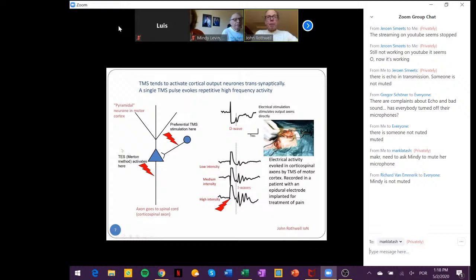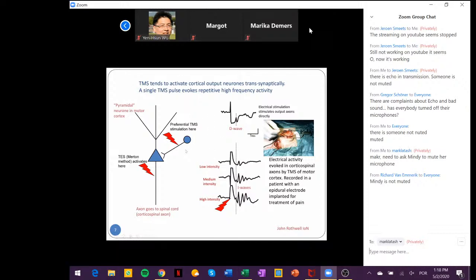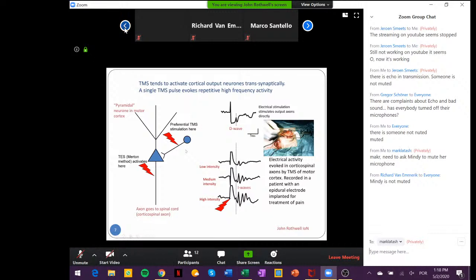If you use the electric method, in contrast, you actually stimulate the axon of the neuron directly and produce a much simpler response. The difference is just to do with the distribution of electric current in the brain that the two types of stimuli produce. The point is that when you stimulate the brain, you're producing synaptic activity here, and this neuron will also activate other neurons somewhere else, and you're going to get a very complex pattern of activation.